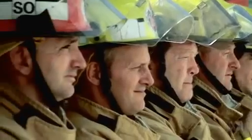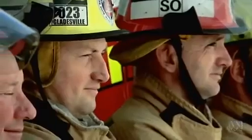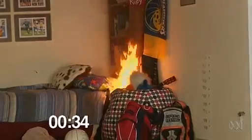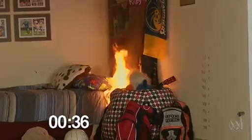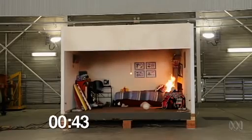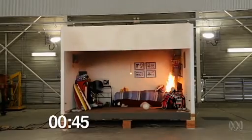With the help of Fire and Rescue New South Wales. It's on. Look. It started. Now, watch the time code carefully. And by the way, we've used no accelerant here, nothing to stoke the fire. We've simply lit a bit of the bedside table.